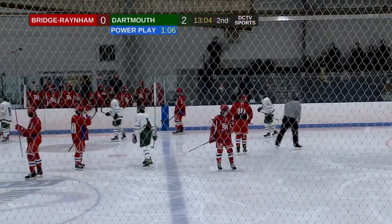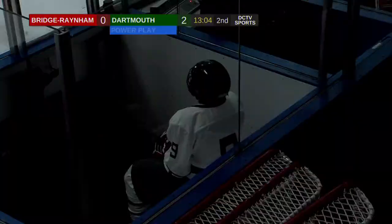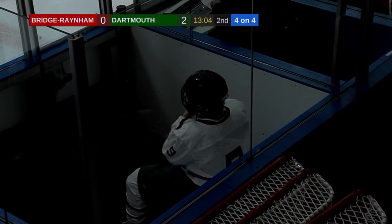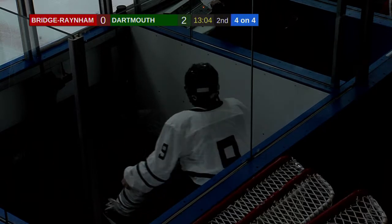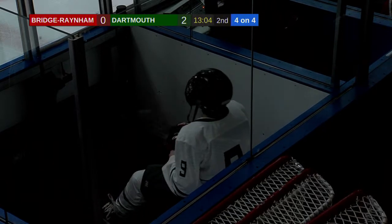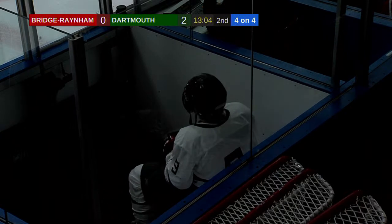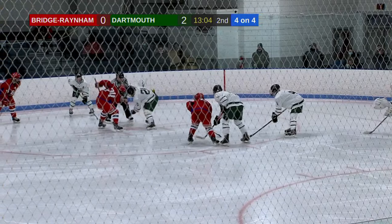Yeah, tough penalty to take there if you're Dartmouth. You just got ahead 2-0 against a really tough opponent. And now you're going to spend the rest of your power play on a 4-on-4, and then you have to spend about 54 seconds shorthanded. So hopefully Dartmouth can keep the momentum going, but this is a tough blow for them.